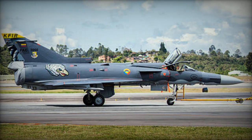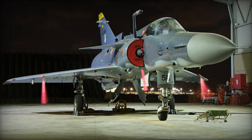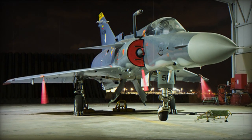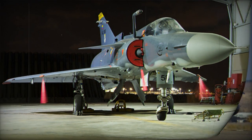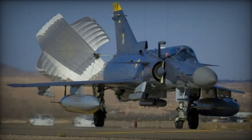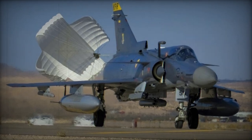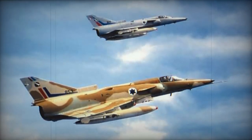Some Ecuadorian Kfirs have been upgraded to Kfir CE configuration with Elta EL-2034-5 radar. Kfir TC.10 is a twin-seat trainer. It was delivered to Colombian Air Force. Kfir C.12 is a version for Colombian Air Force without the Elta EL-M-2032 radar. This version was more suitable for ground attack.